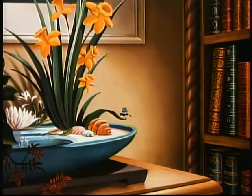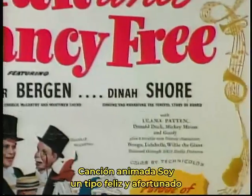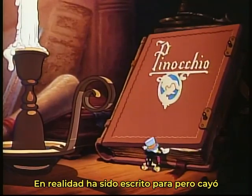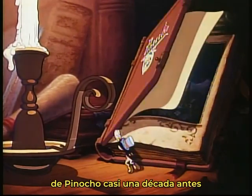of fun and fancy-free. This sprightly song, I'm a Happy-Go-Lucky Fellow, which opens Fun and Fancy-Free, had actually been written for, but dropped from, Pinocchio nearly a decade earlier.